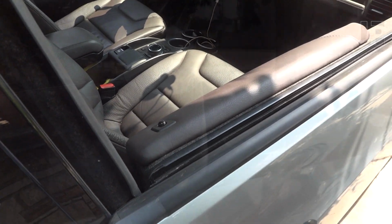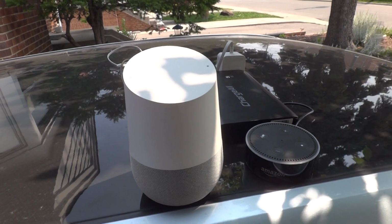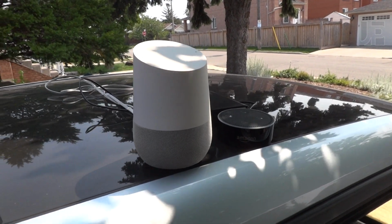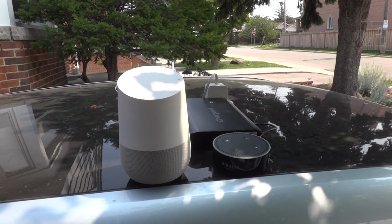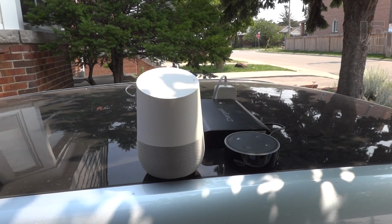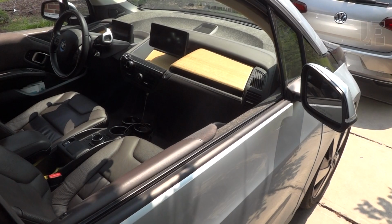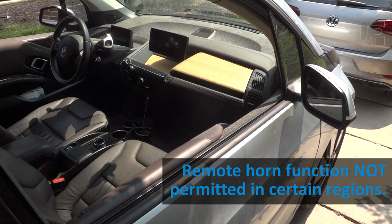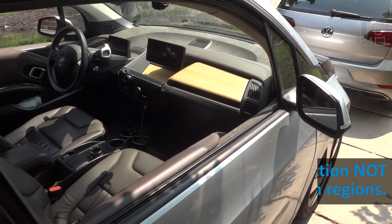Hey Google, talk to i3. Alright, getting the test version of i3. Hello. Honk the horn. Honk horn command successfully sent to the i3. And again, it's going to take 10 to 20 seconds, but the horn will go off. So this could be useful if you're trying to find your car, if you lost it somewhere, or you don't have GPS turned on to locate it on the map.